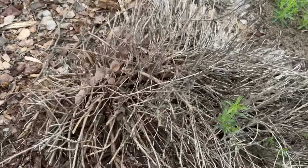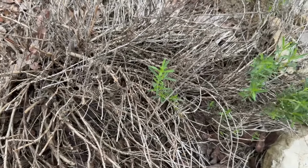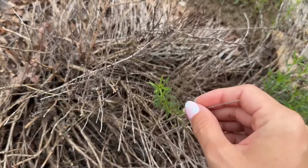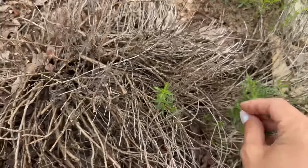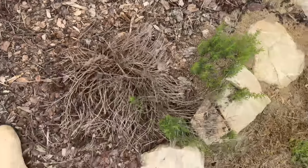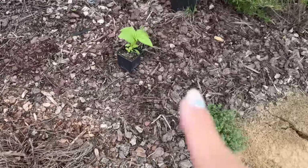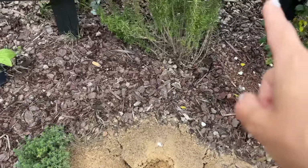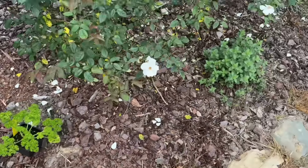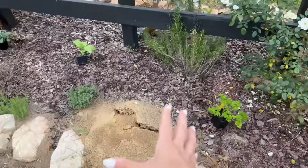This has done very well. This is a winter, what is this called? Oh, winter savory, I believe. But it comes back every year. You can see it's already starting to come back. And we got basil, thyme, rosemary, parsley, and oregano. So this is all the herbs.